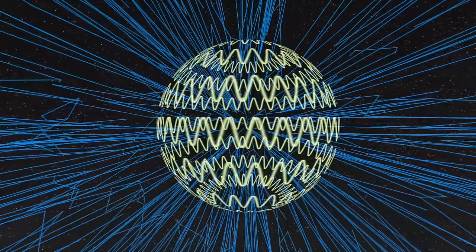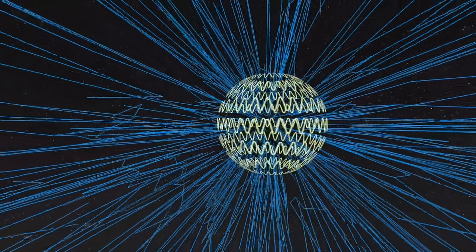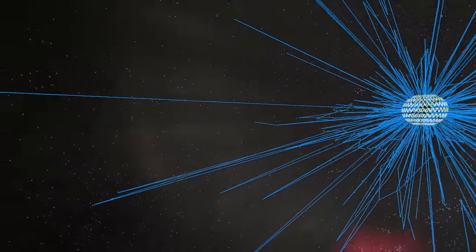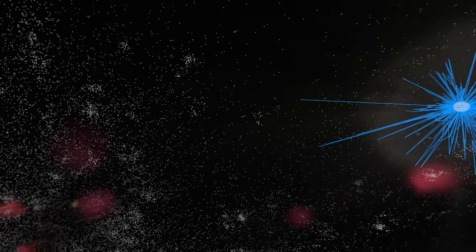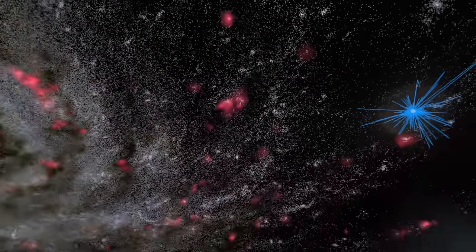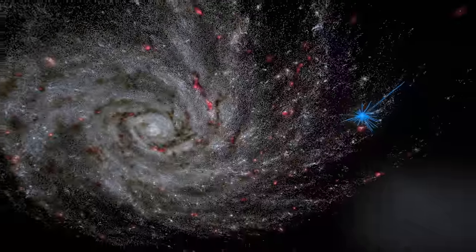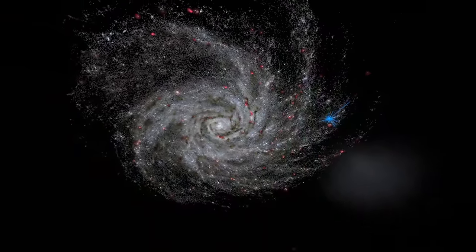Say goodbye to the stars of the constellations now, as we zoom out to see all of our neighboring stars, the stars that make up our very own galaxy, the Milky Way. The Milky Way is a spiral galaxy, and our Sun is just one of its 200 billion stars. The Milky Way measures about 100,000 light years across.